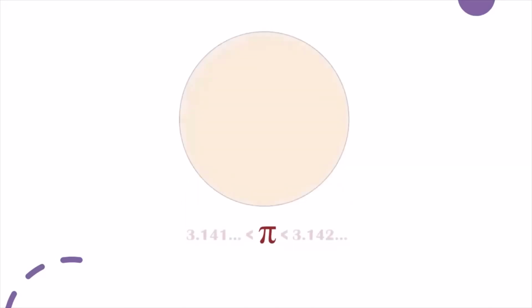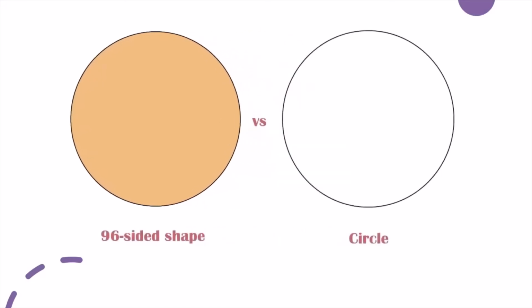He kept using these shapes such that he was doubling the number of sides each time until he reached a 96-sided shape. Yes, this is a shape with 96 sides, it isn't a circle. This found pi to be between 3.141 and so on, and 3.142 and so on, which isn't bad at all. However, it shouldn't come as much of a surprise, because this 96-sided shape is essentially indistinguishable from a circle.